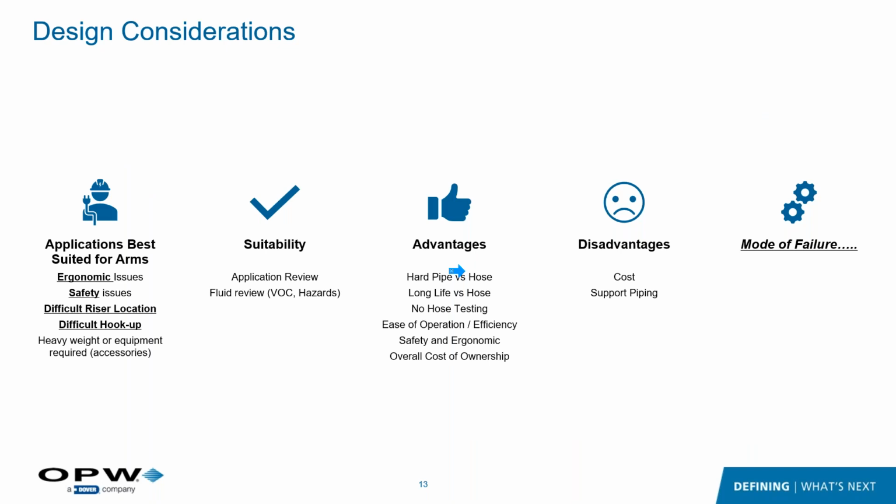So just looking at adding a little bit more color about design, things that we look at. We talked about ergonomics and safety. Also think about the riser, the piping that we're going to connect to in your plant. Sometimes that's located in a difficult spot, so a loading arm can improve that situation. If you have a difficult hookup, the connection to the transport could involve valving, excess flow valves, a quick connect or a dry disconnect. That can all be incorporated into the loading arm to make those components easy to carry for the operator and make that connection easier. The product itself is an important consideration. So what is the fluid? And again, generally, the more hazardous the product, the more loading arms make sense.